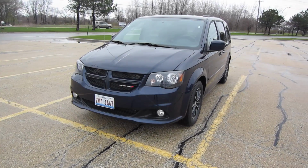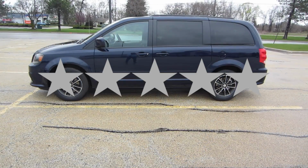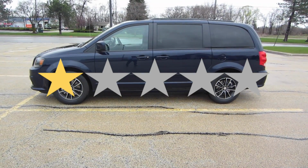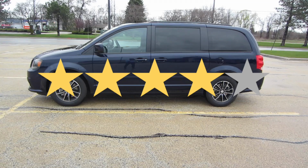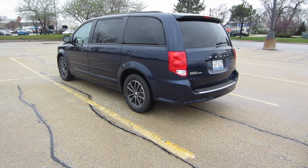All right, so that's the 2017 Dodge Grand Caravan GT. After 3 days in this car, I think I'm going to give this one 4 stars. This is a great minivan. It could just use a couple of tech upgrades, and then it would easily be a 5 out of 5.